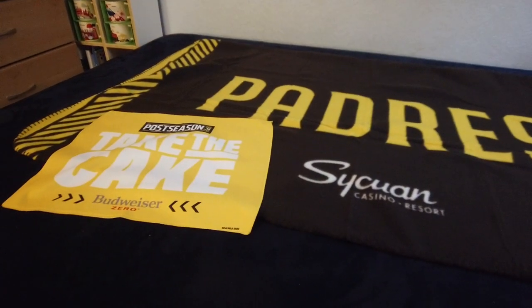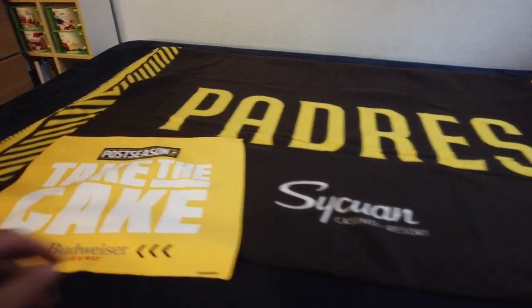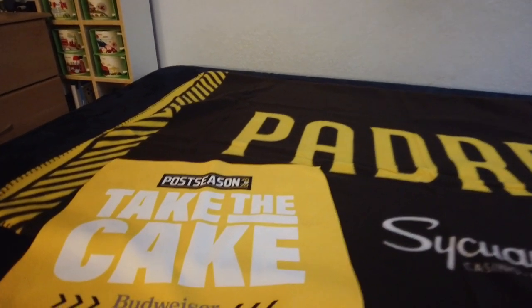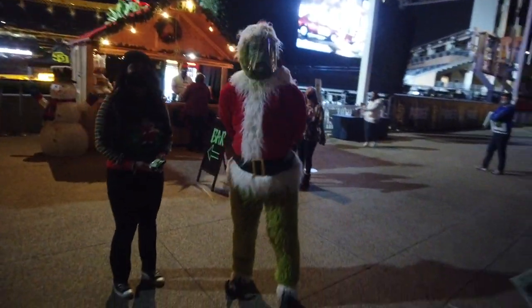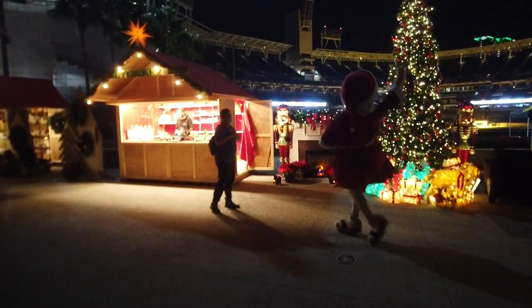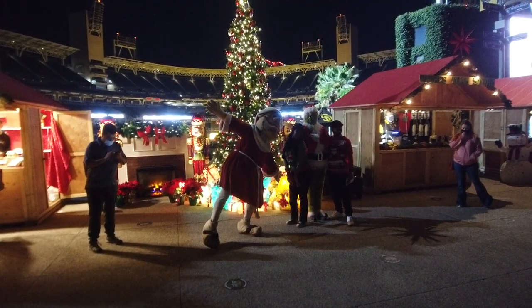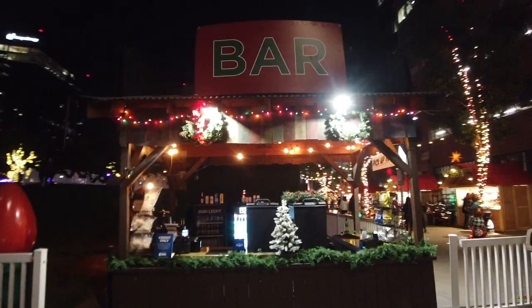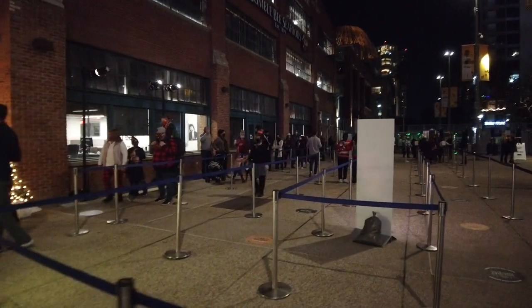Since I bought the ticket on Black Friday, they gave me this free Padres blanket. So this is what I ended up getting at that Padres market. The ticket came with the blanket, and the guy was nice enough to hook me up with a Take the Cake rally towel. And there's the Grinch. They space out the lines for capacity reasons.